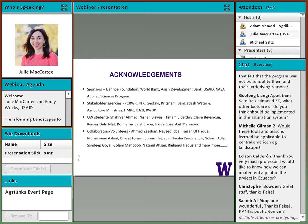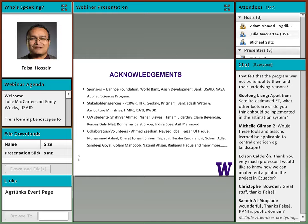Great, thank you. Let's see, a question from Guolong Liang. Apart from satellite estimated ET, what other tools are or do you think should be implemented in the estimation system? So just a quick correction, the ET is not just using satellite data, it's also using the weather model data.